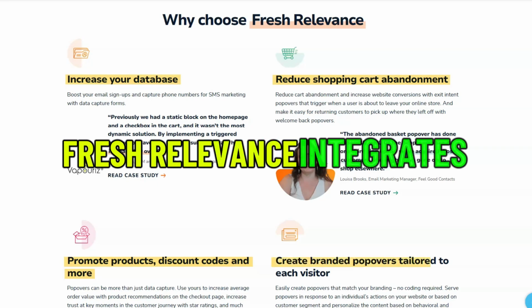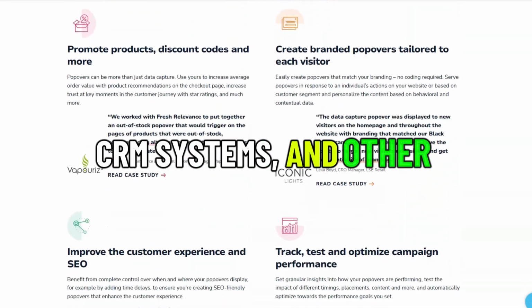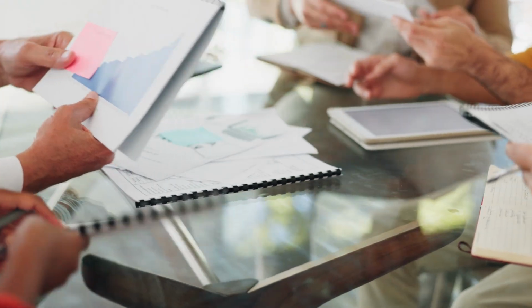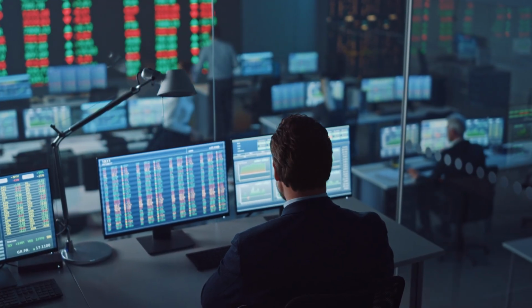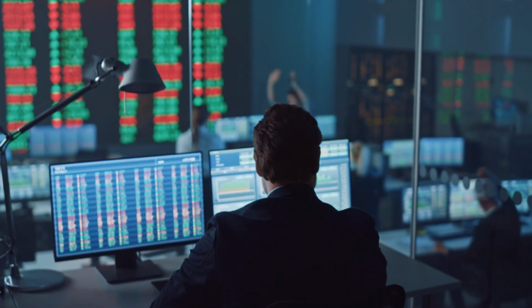Fresh Relevance integrates effortlessly with a variety of e-commerce platforms, CRM systems, and other marketing tools. This flexibility allows businesses to leverage their existing technology stacks without disruption. Integrating Fresh Relevance with your current systems ensures a cohesive marketing strategy that enhances efficiency and effectiveness.